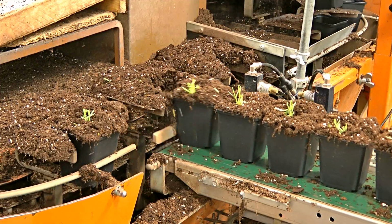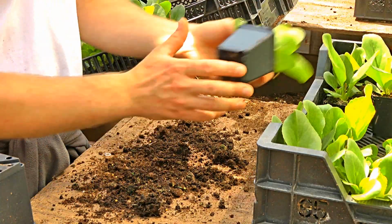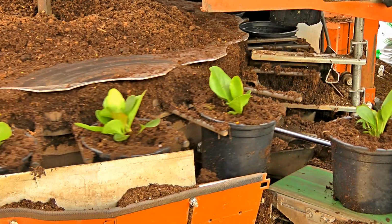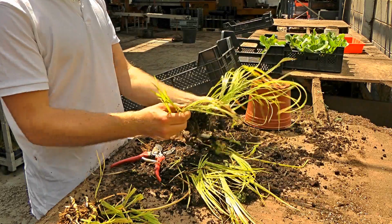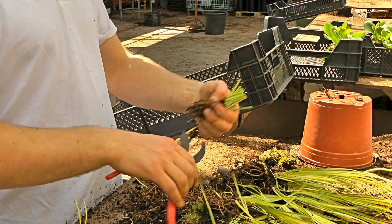Here we process three types of product. We transplant plug plants into pots before growing on. As plants grow, the roots need space to allow further development. So repotting is necessary from small pots into larger ones. Finally, we have divisions, where tearing of big plants allows us to produce several new individual plants that are then potted up.